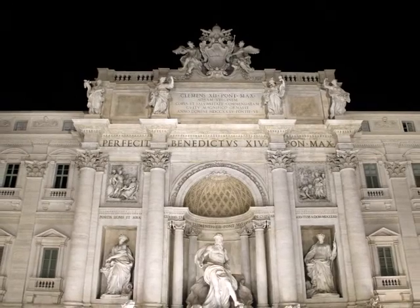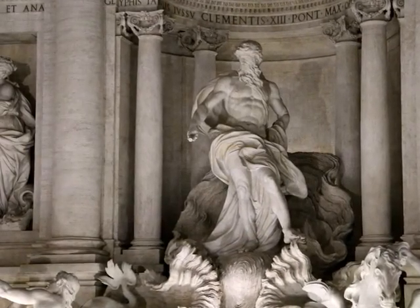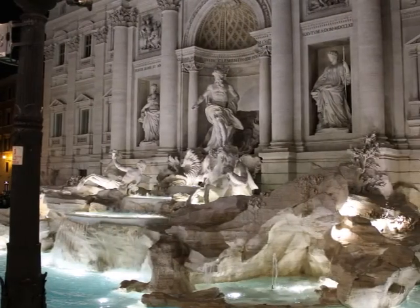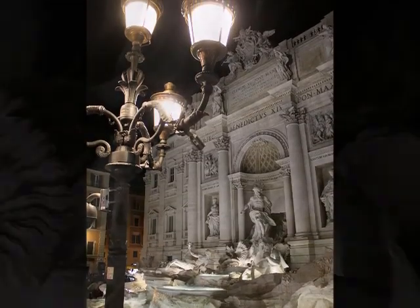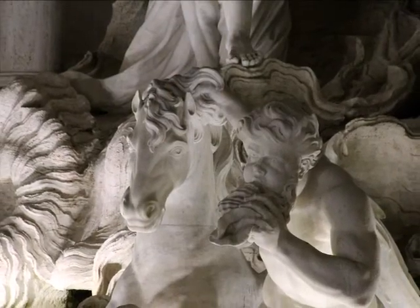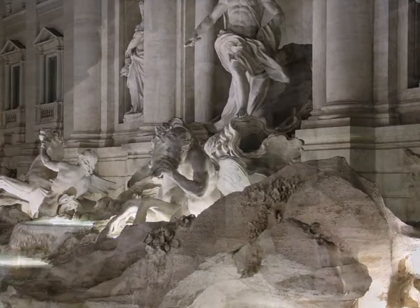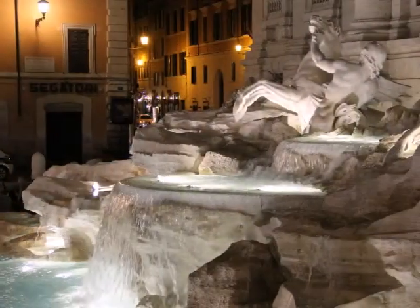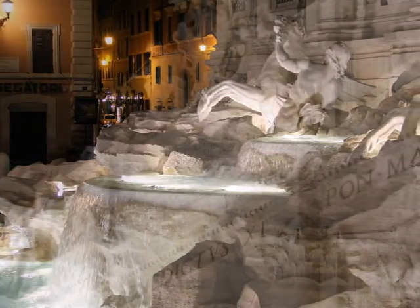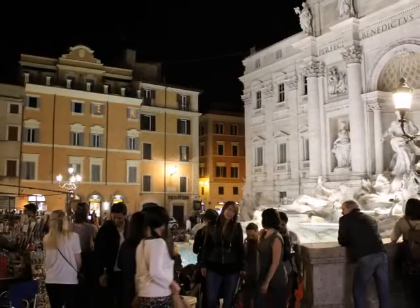The fountain is at the junction of three roads, that's why the name Trevi. It marks the terminal point of the modern Aqua Vergine and the revived Aqua Virgo, one of the aqueducts that used to supply water to ancient Rome. This place is a prime example of when I say you need to go see something at night under the lights and in the daytime, because you can see two totally different things.